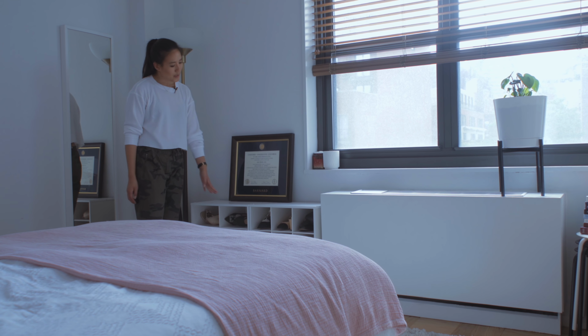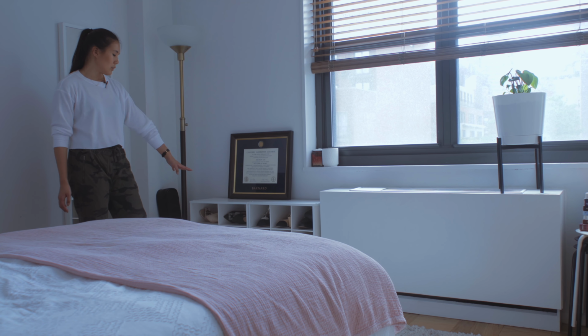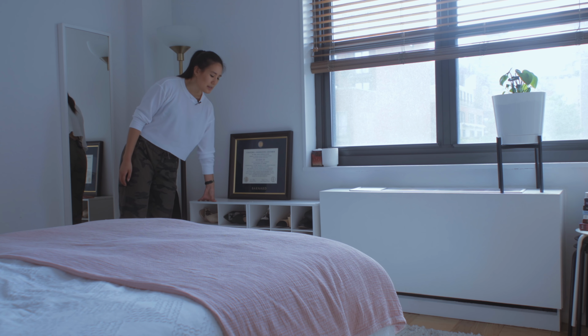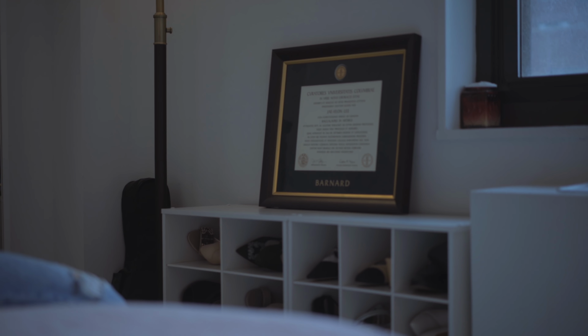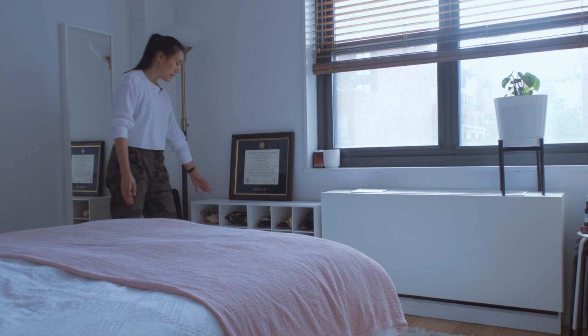Over here next to the radiator, I have 2 of the shoe storage units. These are from Container Store, and they have some of my nicer shoes, so going out shoes like heels and shoes that I don't wear every day are in here.